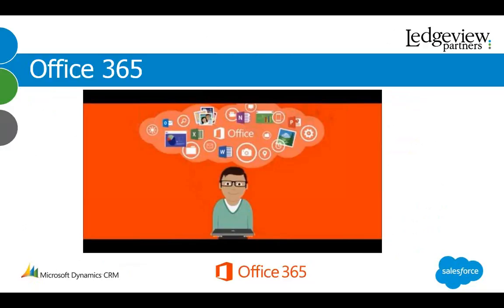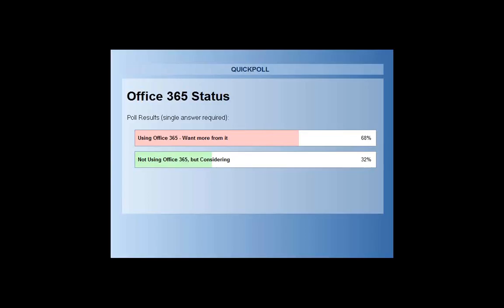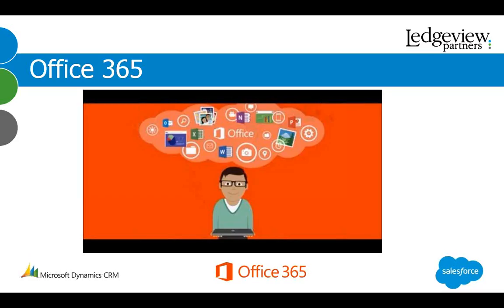Now we are going to launch a quick poll. We are looking to see what your Office 365 status is. So please select one. Are you using Office 365 but you want more from it? Or you're not using Office 365 but considering it? We'd like to thank you for taking part in these polls. It helps us to better prepare for future webinars. All right, looks like 68% of people are using Office 365 but want more from it, and about 32% are not using Office 365 but considering it. Great, well thank you guys for participating in those.